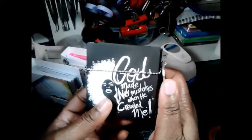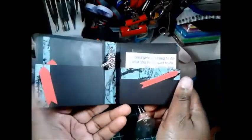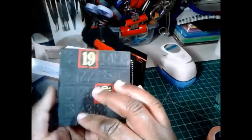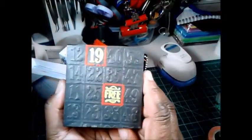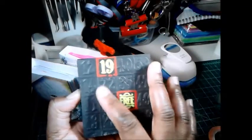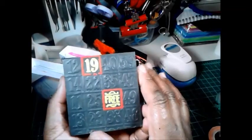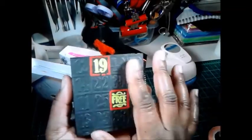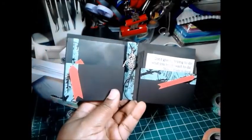We've had an interesting history in this world, and you got to be willing to set other people free and to set yourself free. So I did the box black. On the back I used that embossing folder. 19th, if you're black, you know what 19 signifies. It's for Juneteenth. If you don't know what Juneteenth is, look it up. I can't tell you everything. So that's very significant. I used black, red, and green, which are very significant colors for Africans and Africans in the diaspora. And I used the washi tape.